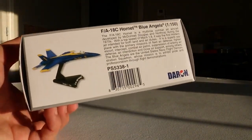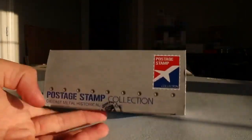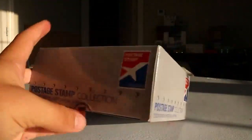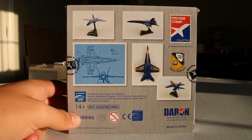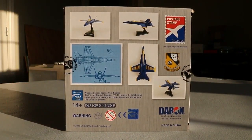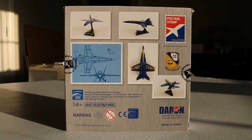Great to see these at the Tinker Air Force Base show as well. Not quite for Oshkosh this year. That was not quite their gig, so we did not see them there. But who knows? Maybe in the future we'll have to see. Back to the box. I like the back of these Darren boxes. They certainly have quite a bit of creativity to them. This one, the blueprint's pretty cool. I do like the blueprint.